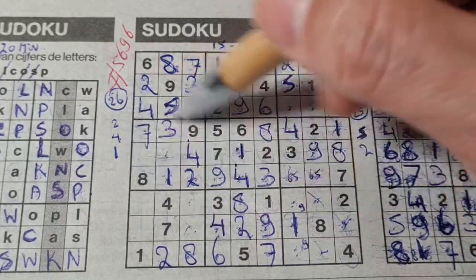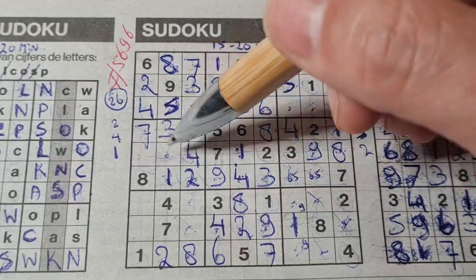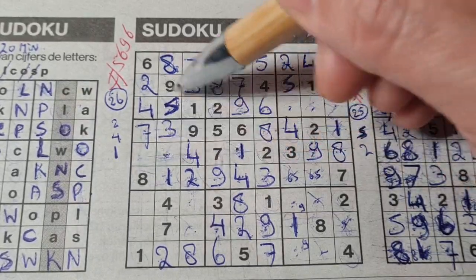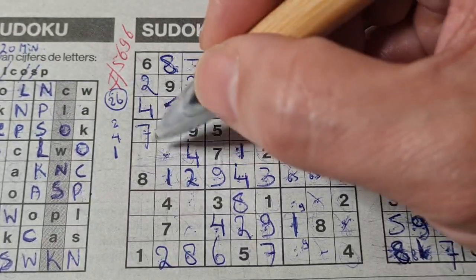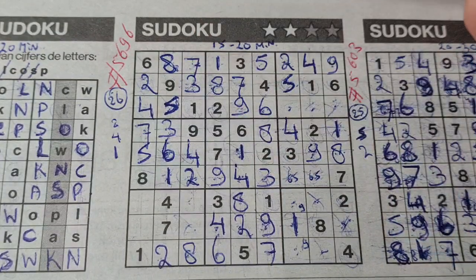2 missing numbers in this big square. For numbers, the 1, the 2, 3, the 4, 5 is missing, and the 6 is missing. 5 and the 6, 5 and the 6. We have a 5 in the second column, no 5 there. 5 should be here, and the 6 goes there.